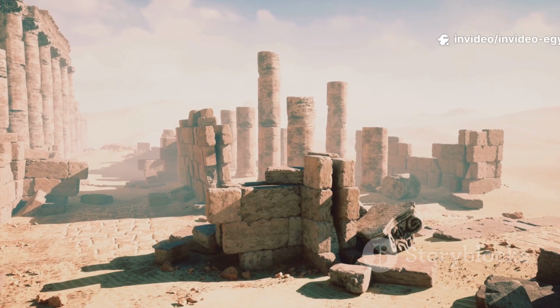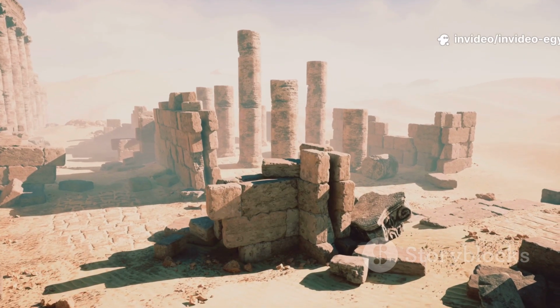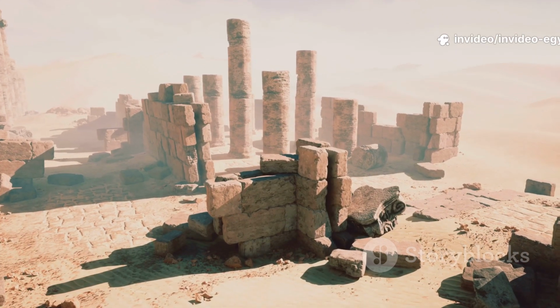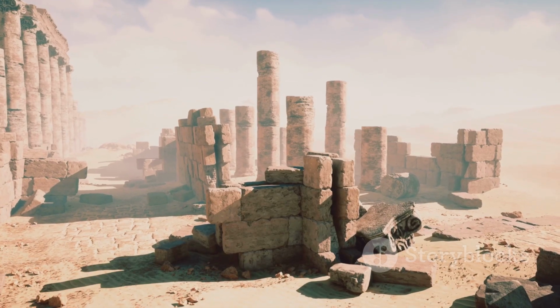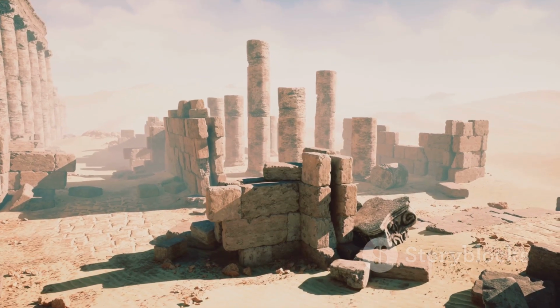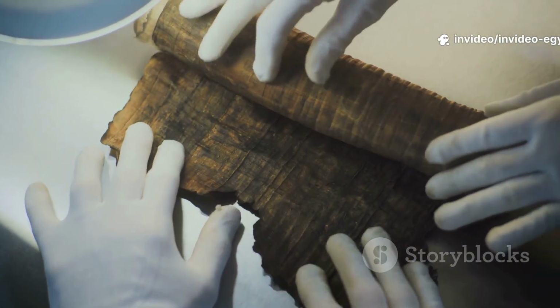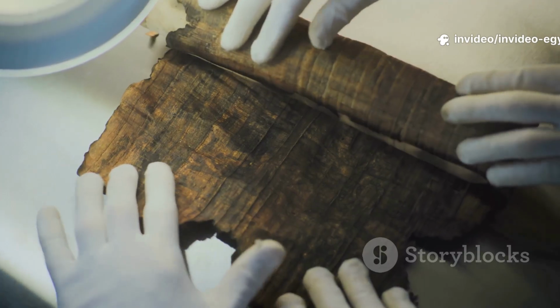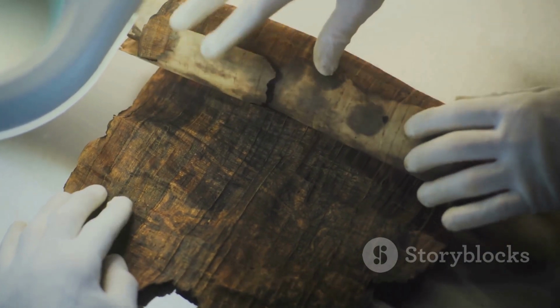As we stand here today, we must remember that the story of ancient Egypt is a living one. The sands are still shifting, and with every gust of wind, a new clue might be revealed. What we know about history is not a fixed and final account. It is a dynamic story that can be transformed by a single discovery.